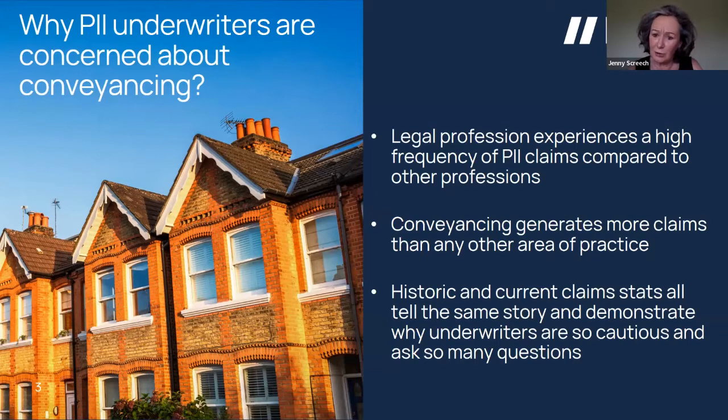So I'm sure that you've heard this before, that the legal profession does experience a very high level, high frequency of PI claims compared to other professions. And conveyancing generates more claims activity than any other area of practice. The historic and the current claims statistics all tell the same story, and all demonstrate why underwriters are so cautious and ask so many questions.